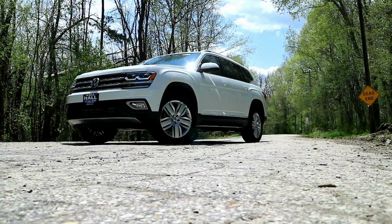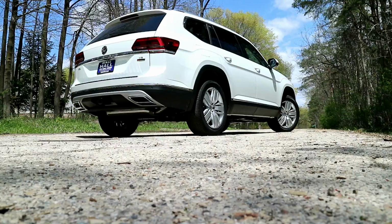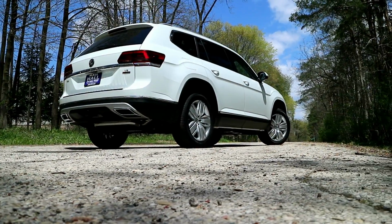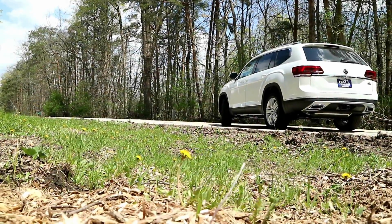Today I got to play with the 2019 Volkswagen Atlas. Now, this Volkswagen Atlas is the first big three-row SUV from VW. It was designed for and built in the US of A, and it's based on that great MQB platform that we've seen throughout Volkswagen's lineup.